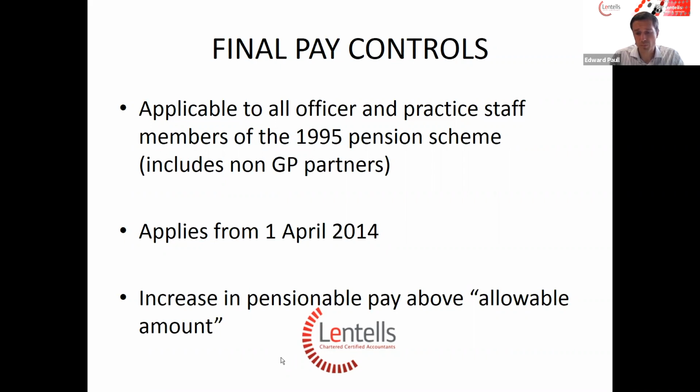NHS Pensions is responsible for identifying and informing the employer of a potential breach, and they will calculate the charge and issue the invoice to the practice to pay if there is a charge.